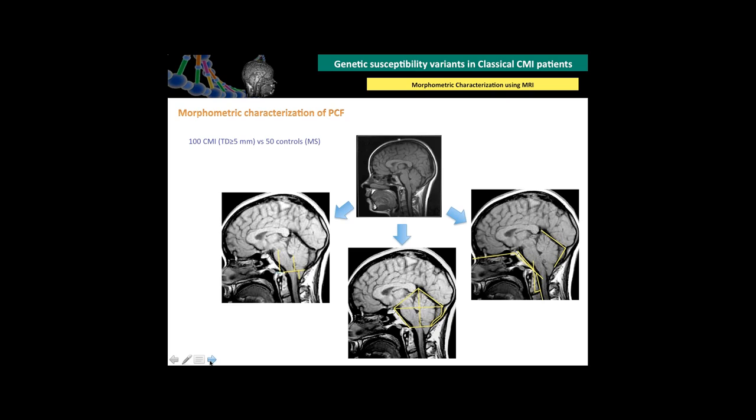Well, to characterize those patients with a hypoplastic posterior fossa and discriminate them from other Chiari malformation type 1 patients, we performed a morphometric study based on magnetic resonance imaging. For this study, we selected 100 Chiari malformation type 1 patients with a tonsillar descent of 5 or more millimeters and 50 controls with a first clinical episode of multiple sclerosis, who were presumed to reflect the normal population in terms of posterior fossa morphology. In both cohorts, the individuals were adults and presented the same male-female ratio to minimize age and sex-related changes in the size of the skull and brain structures.